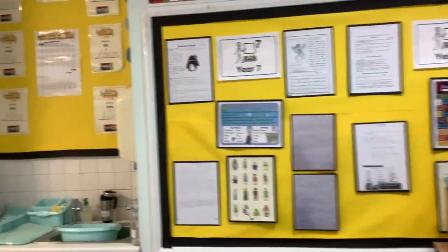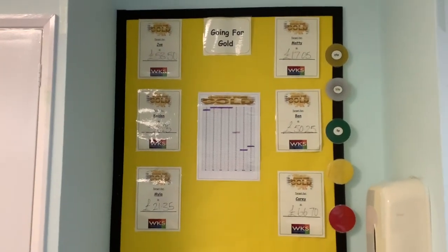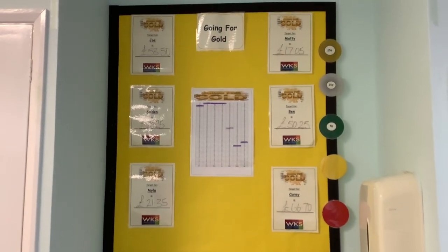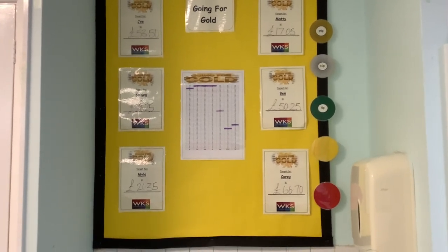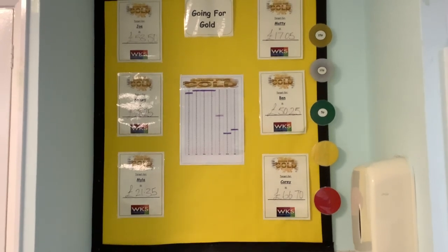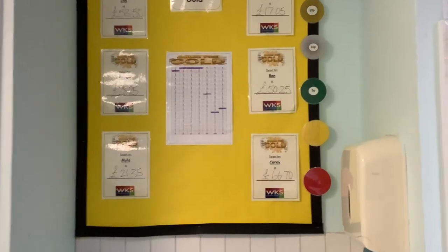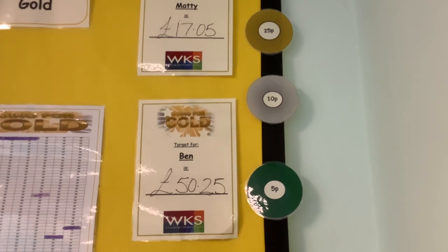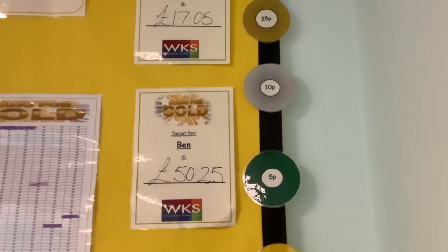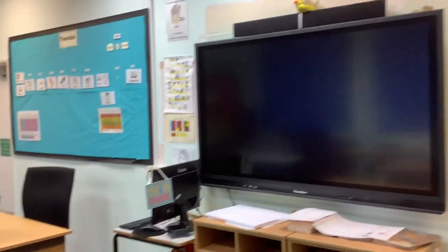And then up here, the record of their going for gold. So going for gold is the reward system that we have in place. So if pupils get a green, so in every lesson they have the option of earning something towards their going for gold. So if they get a green, they're earning 5 pence. If they get a silver, they get 10 pence, and a gold, they get 25 pence. So in a day, they can earn up to 10 of the going for gold.